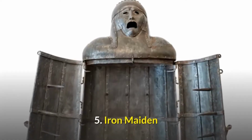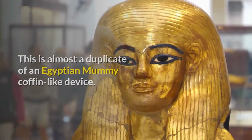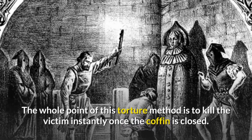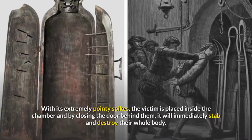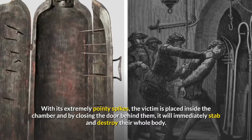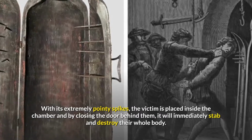5. Iron Maiden. This is almost a duplicate of an Egyptian mummy coffin-like device. The whole point of this torture method is to kill the victim instantly once the coffin is closed. With its extremely pointy spikes, the victim is placed inside the chamber, and by closing the door behind them, it will immediately stab and destroy their whole body.